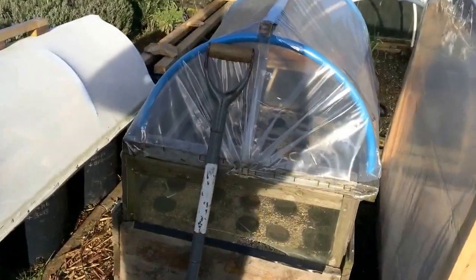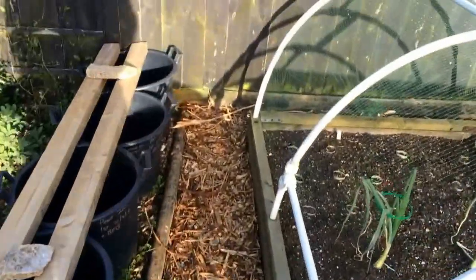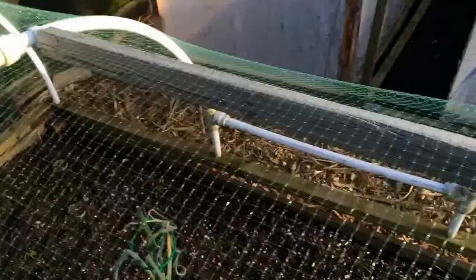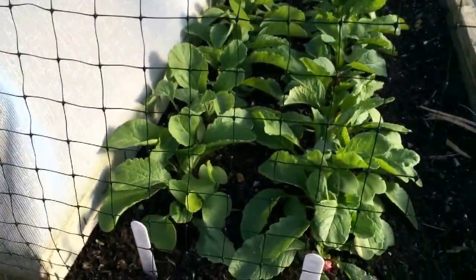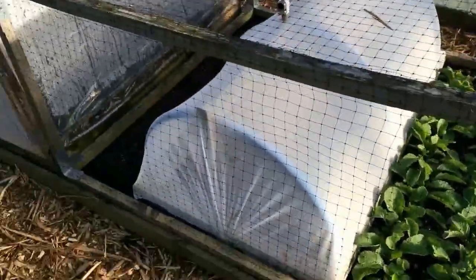I'm going to plant my carrots tomorrow probably. There's all the potatoes, no sign of them yet. Parsnips, need to give that a walk tonight, but they survived. It was really cold last night and they survived. So the radishes, Cherry Belle, they look like they've had a frost, but they're alright.